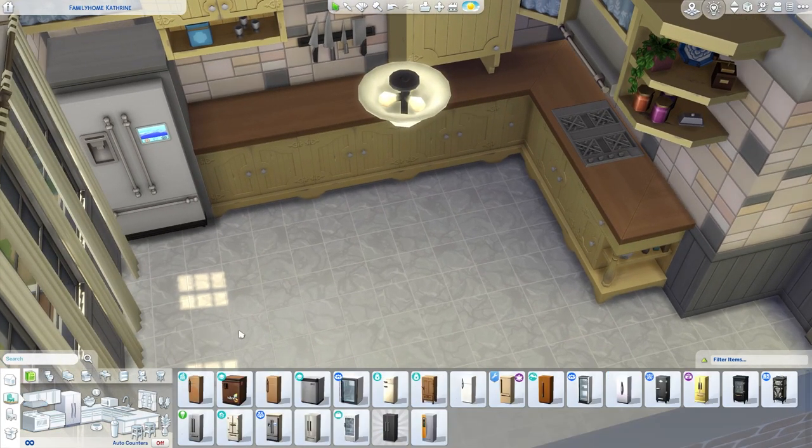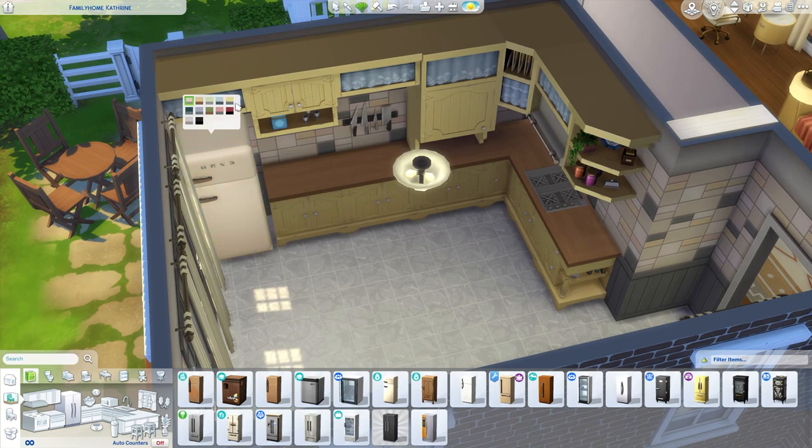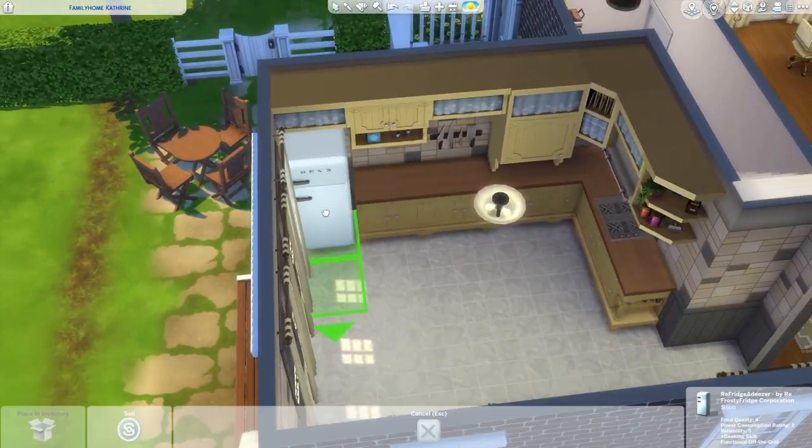Is this the best fridge we could go for? Absolutely not. For this, it's gonna be this. And we could go with a yellow, but I think I'm gonna go with the green. Or actually the blue because of the curtains. That's gonna be freaking cute as well.